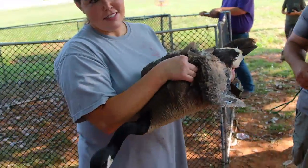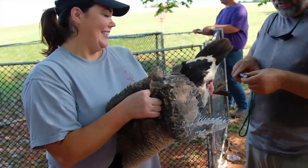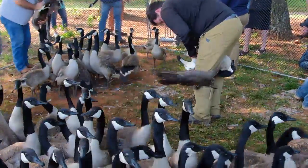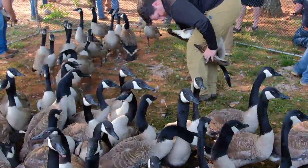I've been banding ducks and geese for the last 25-something years with the wildlife department and other places around. Yeah, I mean, occasionally you'll get some that slip out on you, or we'll forget to tie down one of the panels, and it'll come out of the panel or something. But for the most part, it's a pretty straightforward process.